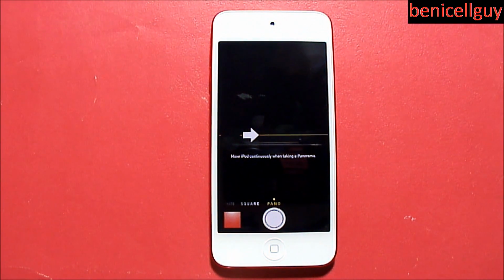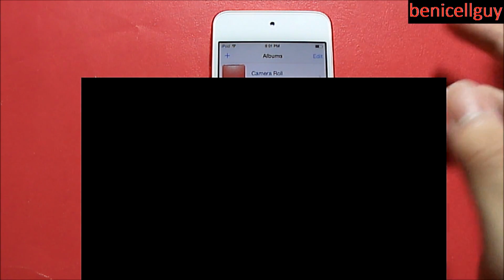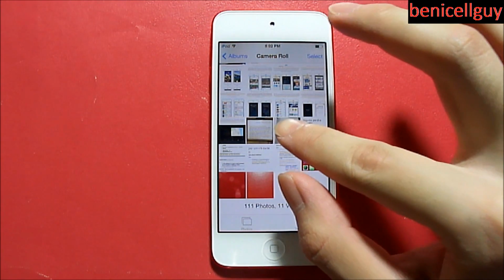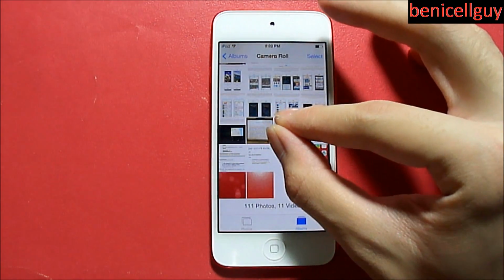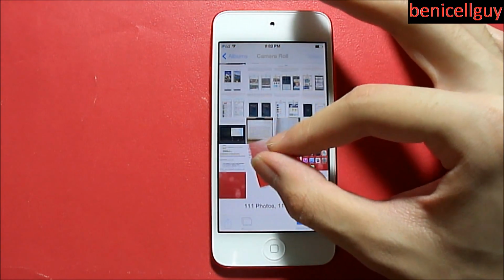Alright, and speaking of photos, let's talk about the Photos app. So the Photos app has gotten a new redesign as well. You can do much more with the Photos app. And of course, you go into the camera roll right here, and you can push and hold, or if you were in the photo, you can pinch out of it if you wanted to, and of course you can spin it as well.